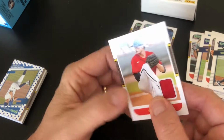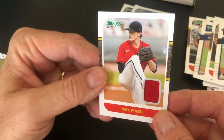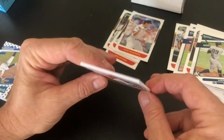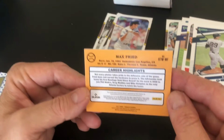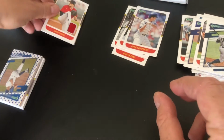I turn it around. Oh, we got a jersey card. Look at that. Not bad. Max Fried. All right, that's pretty cool. Nice and thick. Not numbered, but pretty nice, huh? All right, we got a jersey card. That's cool. All right, let's see what else we got.